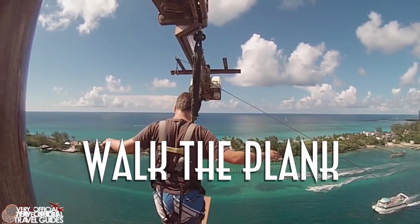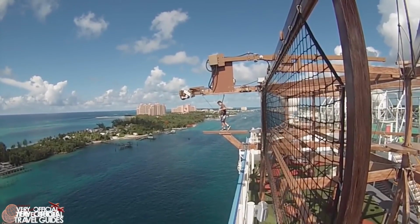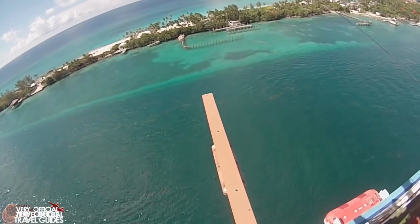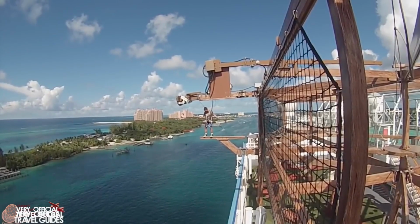You can literally walk a thin piece of steel out over the edge of the ship, and the ocean is hundreds of feet below you. It is absolutely terrifying, but in a very fun, adrenaline rush way. It took a lot of willpower to actually do it, but I was really happy after I did it.